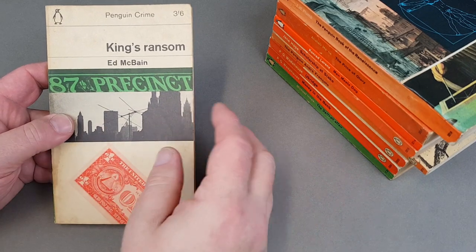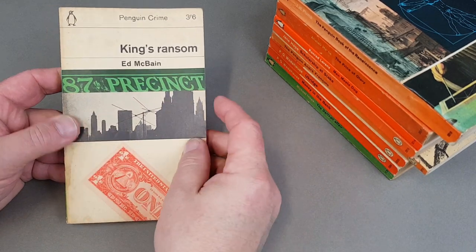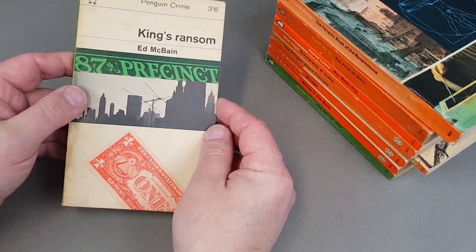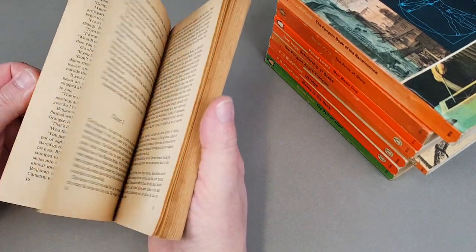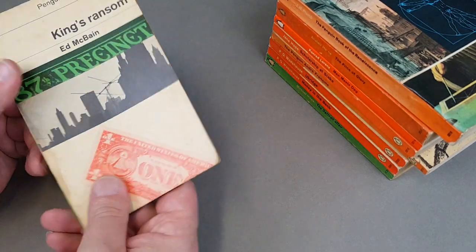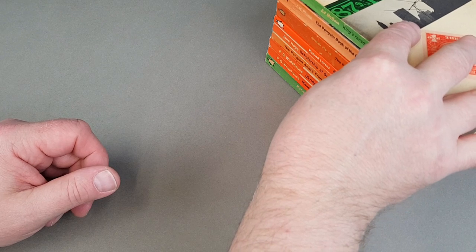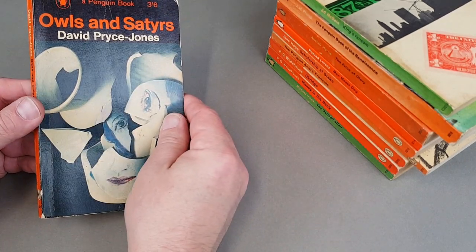This is the last time, sadly, that Penguin used the distinctive 87th Precinct banner along the top there. But I do absolutely love Ed McBain, and towards the tail end of the 1960s, sadly, Penguin lost the rights to publish his books, and they went briefly over to the New English Library for a while. But I always thought the Penguin editions were really great. And there's a few more of those to see today.